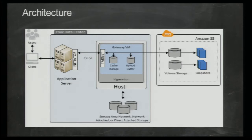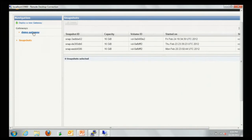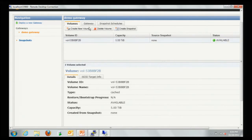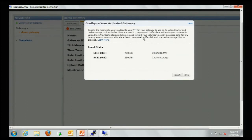So I want to show a little bit more about how the attachment of the volumes would work. What we're looking at here is the management console in AWS, right? I've accessed the console, and I'm accessing my demo gateway. This is a gateway that's actually running on a host in my office back in Seattle. And the gateway is storing data to the US West Oregon Amazon S3 region. I've created a 5 terabyte iSCSI volume. And I can go to the gateway tab and look at the local storage that I've configured. You'll see that I've allocated 200 gigabytes of upload buffer, and 250 gigabytes of cache storage for my gateway.